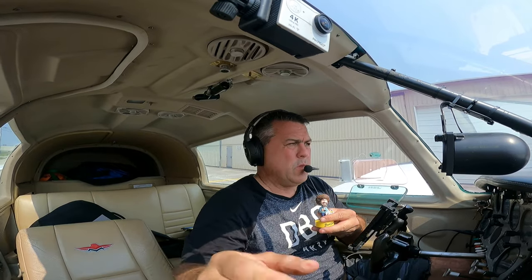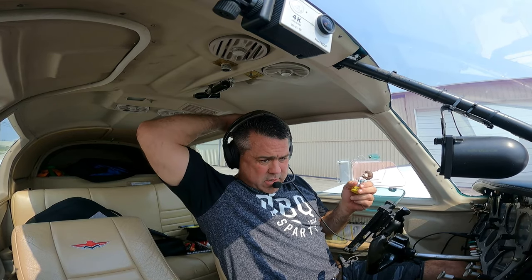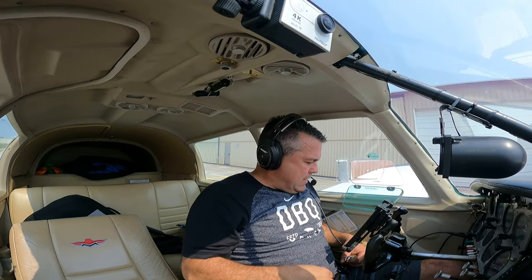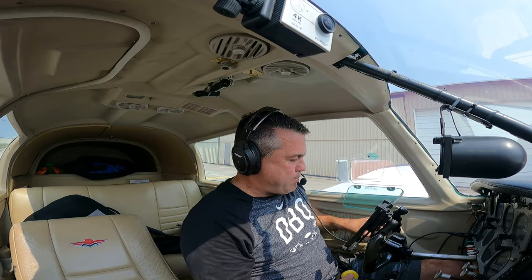So let's make sure everything's coming up. We got good oil temp, oil pressure's good. Our head temps will come up. We're going to fly to Keokuk today. We're going to get some fuel while we're down there, and then we are going to fly up the Mississippi River. That'll be pretty cool to see.